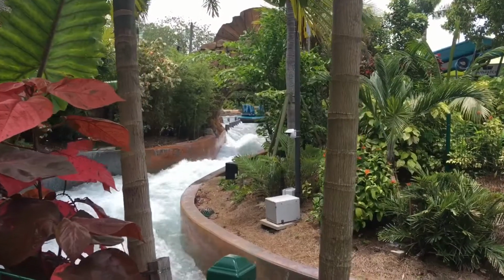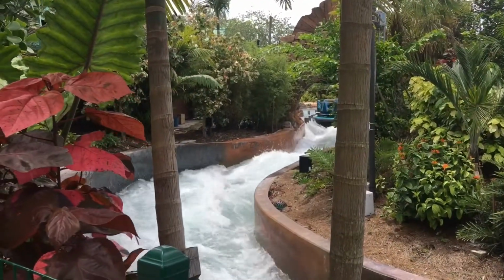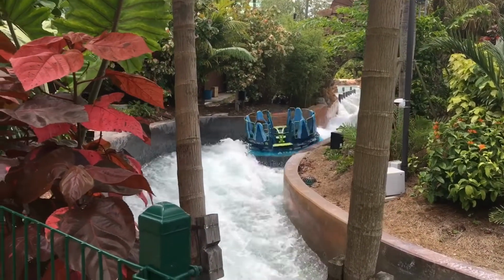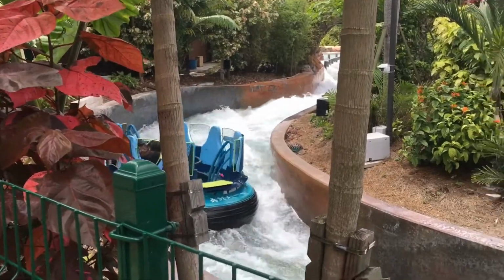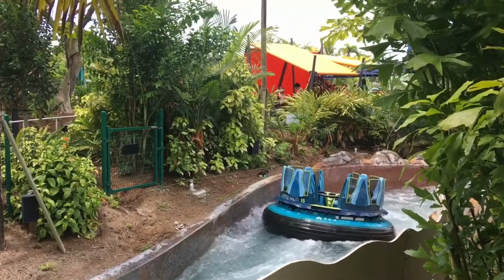So this is Infinity Falls. It is a tube ride, obviously a water ride coming down behind the major rapids. After your ride, adhere to physical distance markings throughout the queue. Thank you, and enjoy your day at SeaWorld.